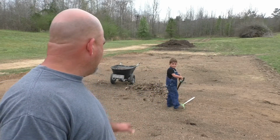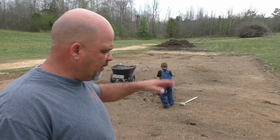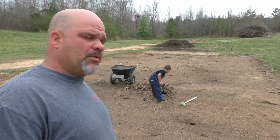But we're gonna get down here, we're gonna get this stuff shoveled up. We're gonna get on the tractor, we're gonna disc this thing in pretty good, see what the dirt looks like, clean it up a little bit, get the rocks and sticks out of it, and hopefully run a few rows today. I don't know, maybe we'll get some cabbage planted.